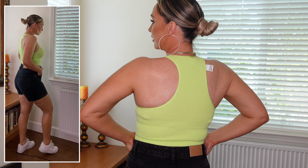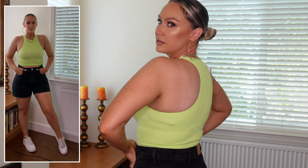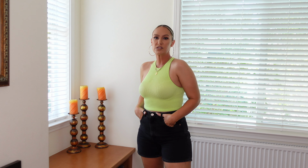And this is the cut of the back. I love these cute little colorful tops. I think this is so perfect. This is honestly so perfect for summer. And I love this lime green color.